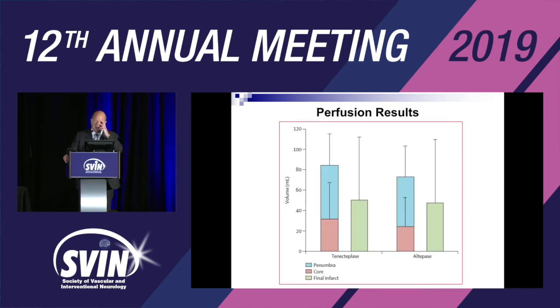What was seen at the end of the day in terms of reperfusion rates? So the light blue is the penumbra, the red is the core, and the green is the final infarct. And you can see just by eyeballing this between Tenecteplase and Alteplase, the results were essentially the same. So Tenecteplase did what it was expected to do: lysis, salvage brain, all good things.